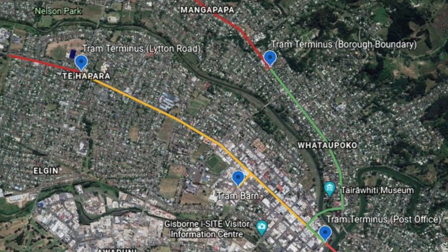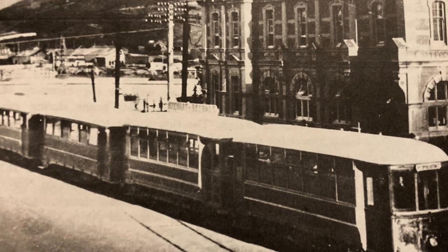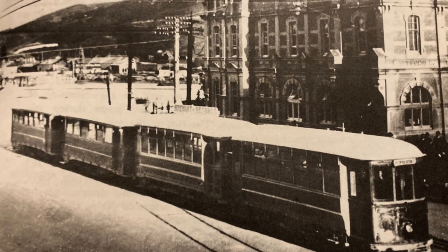By 1929, the decision had been made to pull the pin. Buses were starting to replace the trams, and only the newer trams 3 and 4 were capable of running on the Ormond Road route. The last trip was on the 8th of July, 1929, when all 4 trams lined up in front of the post office for a final trip to the tramway barn.